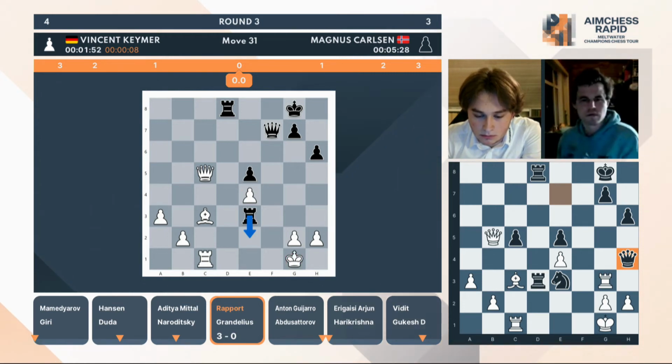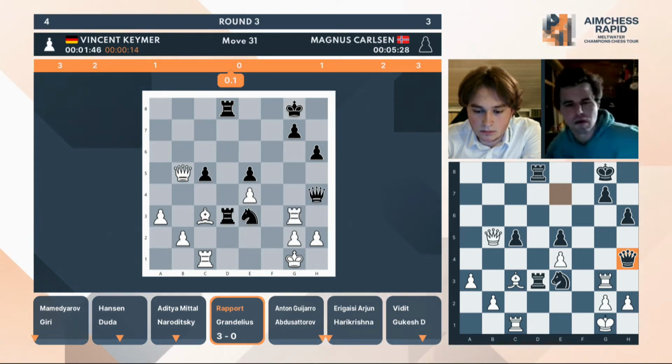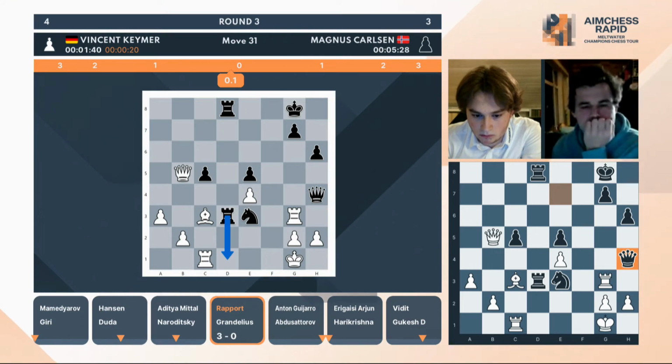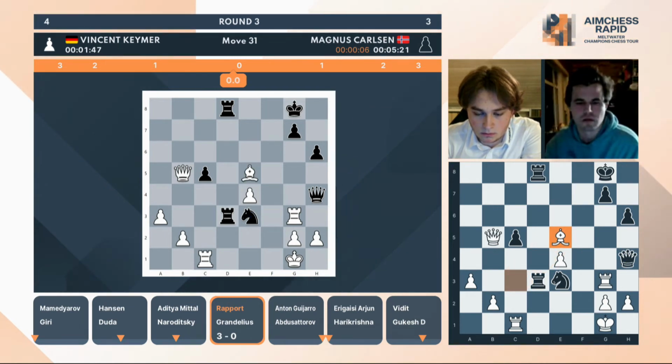OK, Magnus goes the other way instead. In this position, he brings his queen to the h4 square. What's the queen doing here? Maybe hitting this pawn? Maybe some ideas still of this check? And maybe also the knight retreating to the g4 square. Ooh. Oh, Vincent getting greedy, grabbing all the pawns. Now Vincent has a huge threat on the board as well. Rook takes pawn. This position is crazy.